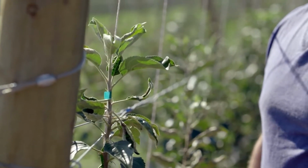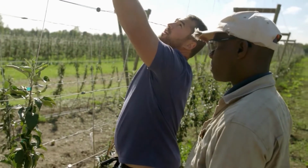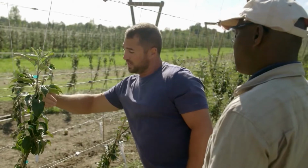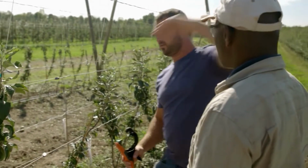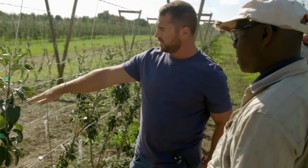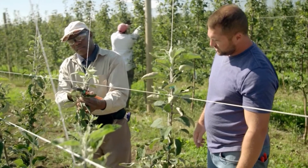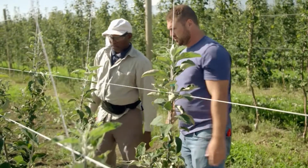So all the energy from the tree is going to just grow straight up, and hopefully we can guide that along here. And then this opens up a window for light. So when the light's coming this way, or at the end of the day through here, we're getting apples on the other side and we're getting apples on this side, so we can get nice color and even distribution. Yep, don't worry about that branch, that's fine.